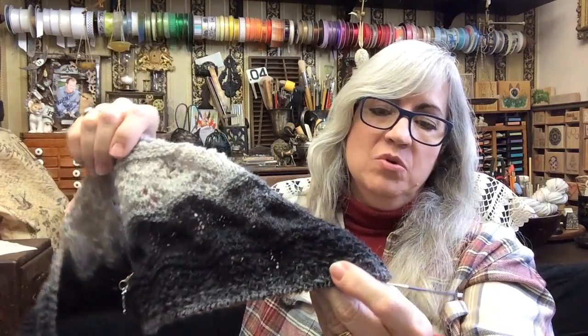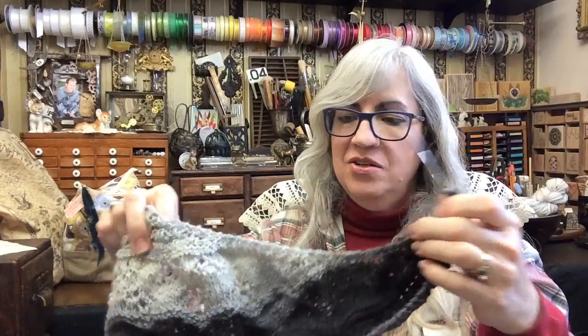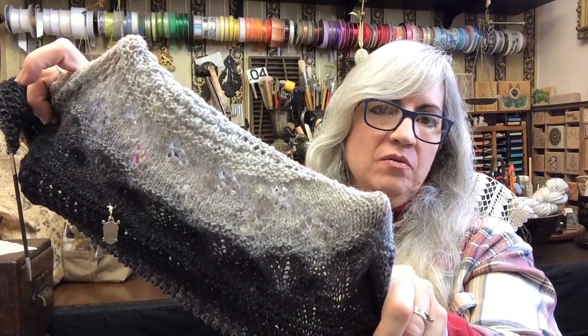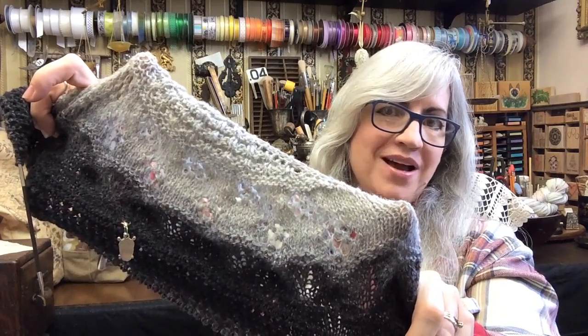So I only have a couple more. I have to finish dragon scales, do another garter stitch, and then she has one last section to do. So yeah, it's really coming along very well. And I love the way the gradient goes with this yarn, how it just very gently transitions from the grays to the blacks.